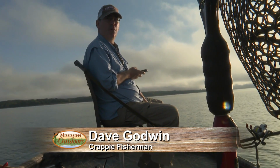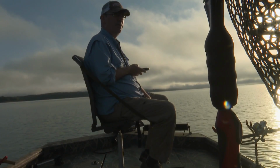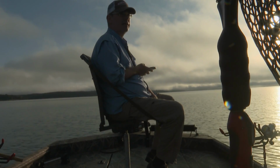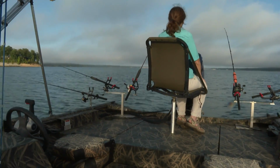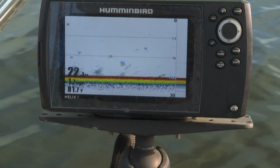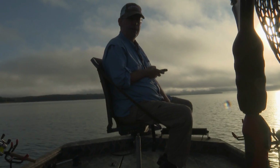All right. So we're trolling crankbaits this morning on Enid. We're going to start about 1.8 miles per hour and adjust accordingly. Sometimes we have to slow down a little bit, sometimes we're able to speed up a little bit. But the game plan basically is to cover a lot of water and try to find fish. We've got several lines out with crankbaits. We're watching the sonar, seeing where we're marking fish. We're going to start on the south edge of this lake and cover some of these creeks and points that intersect the lake on the south edge. And so that'll be our plan to start this morning.